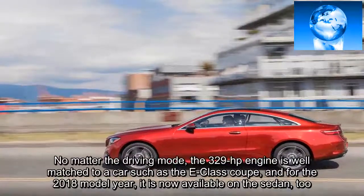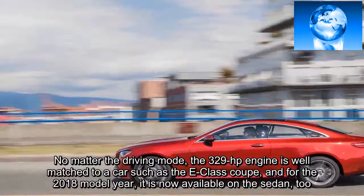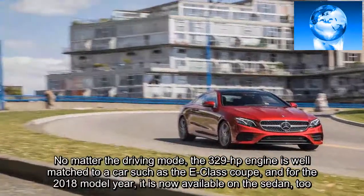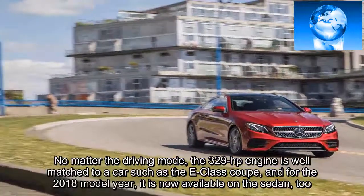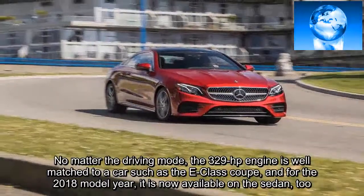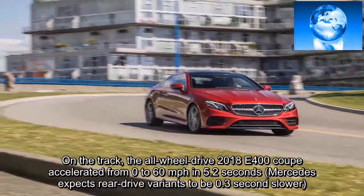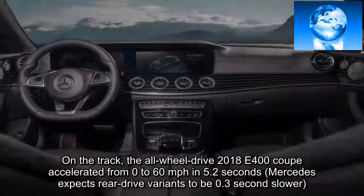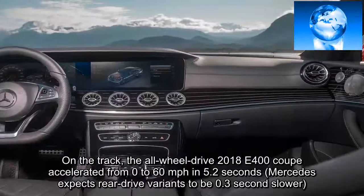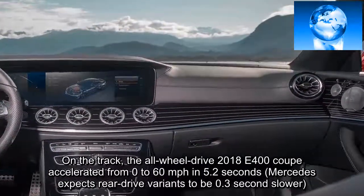No matter the driving mode, the 329 horsepower engine is well matched to a car such as the E-Class Coupe, and for the 2018 model year, it is now available on the sedan, too. On the track, the all-wheel drive 2018 E400 Coupe accelerated from 0 to 60 miles per hour in 5.2 seconds. Mercedes expects rear drive variants to be 0.3 seconds slower.